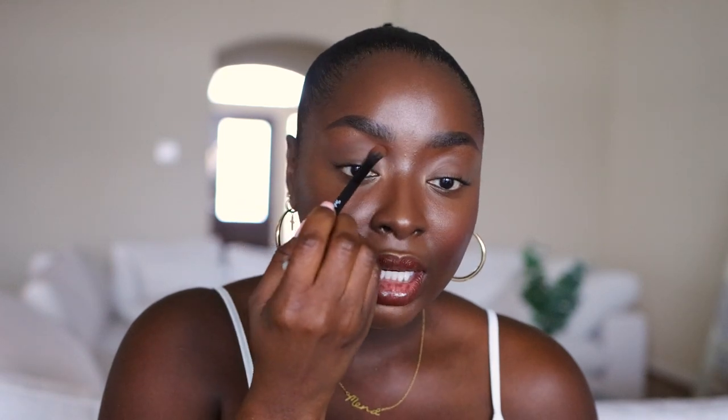Still not gonna be anything that's overly dramatic. All right, so I want that to be deepened a little bit. It's not gonna be anything too dramatic, but enough to feel like you put on some eyeshadow. Taking some product, always tapping off the excess. Okay, still giving natural, but definitely giving more of a glam version of the natural look that we already did.